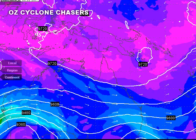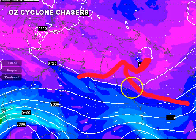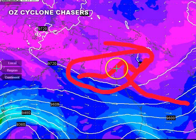Remember those two options that we have. Option 1, where the system tracks a little bit to the south, then pushes back up to the northwest, and then west-southwest and into the Gulf and dies. Or option 2, the system pushes in that direction and then stalls here and pushes off to the southeast. So there are our two options overall. And at the moment, the favoured option is this one here. That's the favoured option.